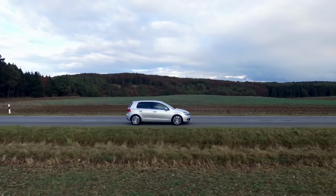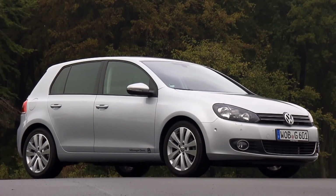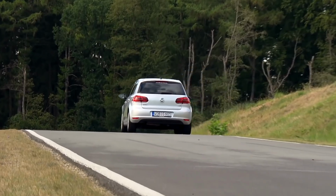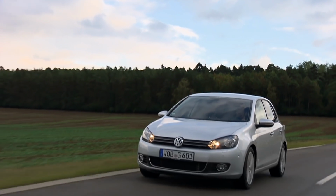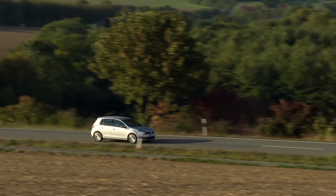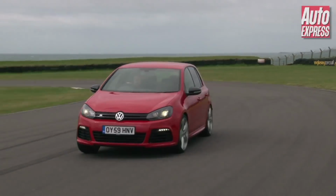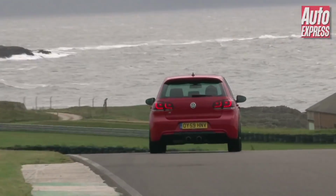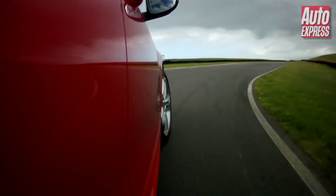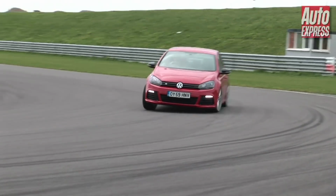With the 6th generation in 2008, the Golf becomes the World Car of the Year. It's now smashing it for safety with its first 5-star Euro NCAP rating, and although it's billed as a new generation, it's more of a re-engineered facelift of the Mk5. In 2009, engine downsizing means that the 3.2-litre R32 is replaced by the 2-litre Golf R, and despite only 4 cylinders, it pumps out 270 horsepower, 258 pounds-foot of torque, and has a 0 to 62 time of 5.5 seconds.